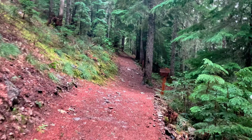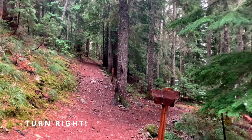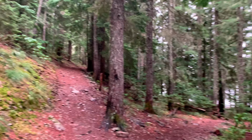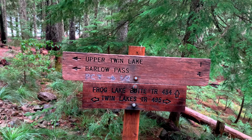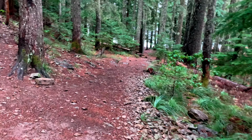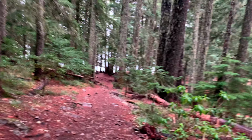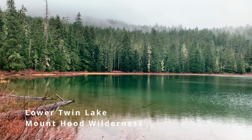As we descend to Lower Twin Lake, we are meeting a critical junction. If we want to go on to Upper Twin Lake, continue that way, we'll be going that way next. But for now, let's go check out Lower Twin Lake. Ooh, starting to get some peeks of it. Look at this beautiful lake.